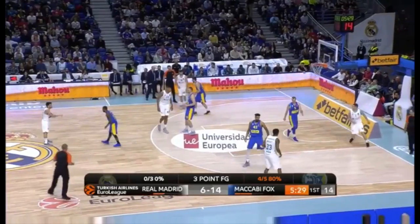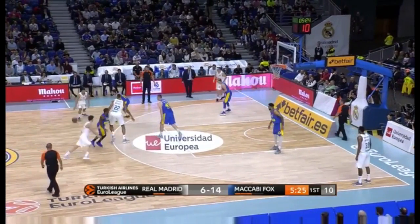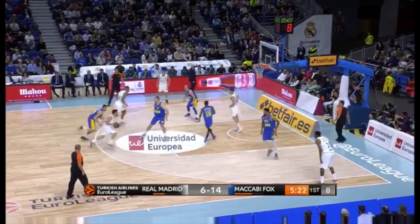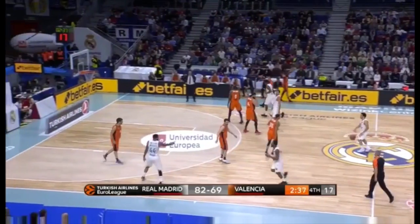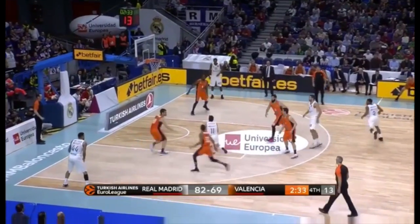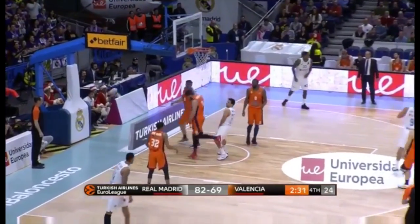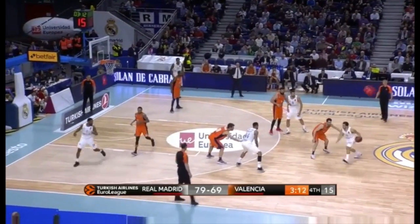Not let Cassar go to his left. Something we've seen over and over again with Fabian Cassar. Campazzo's going to look to shoot here sooner or later. There's a nice little move by giving the ball to Campazzo, and I wouldn't be surprised to see the same setup as we saw a minute ago, but Campazzo takes advantage this time, gets to the basket. And a nice little recovery defensively to get back into that play.